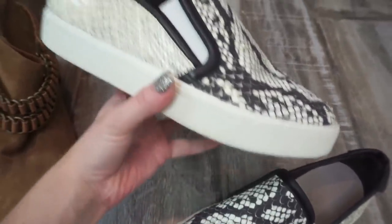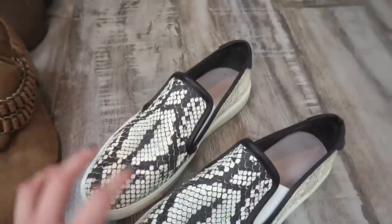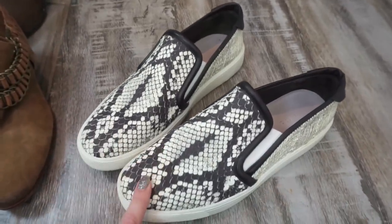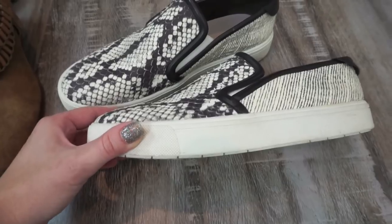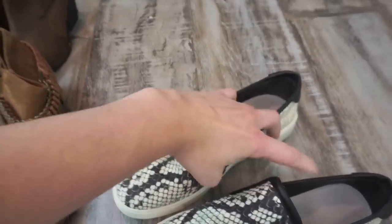Next are these Vince slip-on shoes. So they are Vince. They are just some snakeskin sneakers. I actually have some Vans that are like this, but the Vince sneakers do really well. I need to look up how much to list these for. I'm honestly not sure, and I do need to clean up the sides a little bit, and I'm gonna do a whole video on shoe cleaning tips and stuff soon, so stay tuned for that.